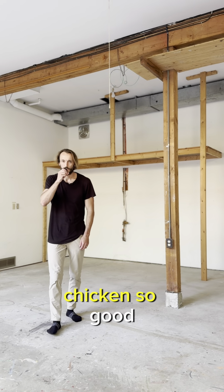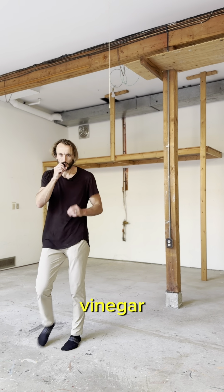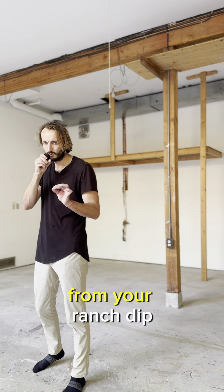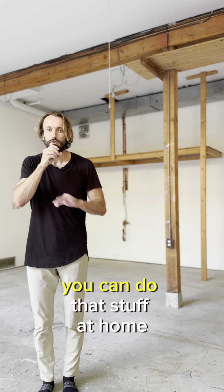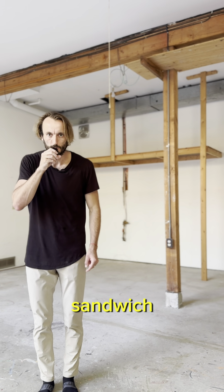Why do you think buffalo chicken's so good? A little acidity from the vinegar, a little spice, a little fat from your ranch dip. It's all the same elements, a little crunch from the fry. You can do that stuff at home. Think about a buffalo chicken sandwich when you make this. Go for it.